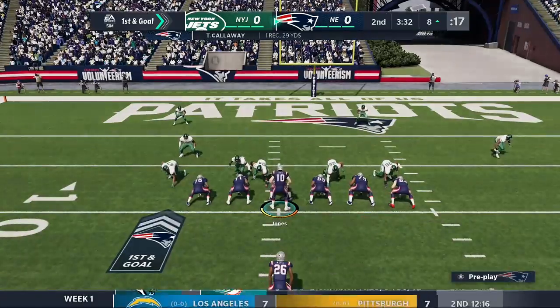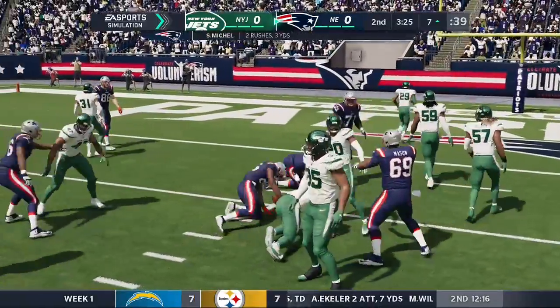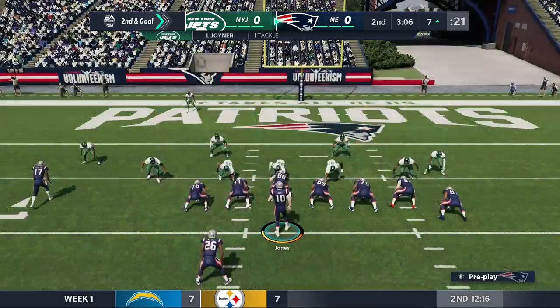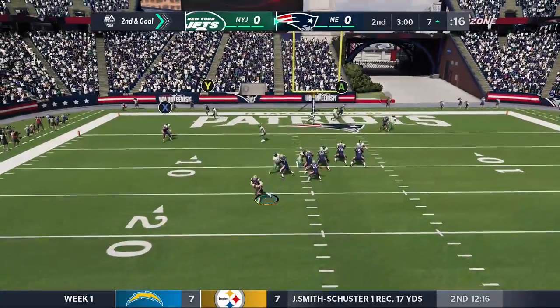And this was a nice example of an offensive coordinator scheming his guy open. Just a little underneath route, just trying to free up some space, and it worked awfully well. Got him not just space, but plenty of room to run after the catch to pick up really nice yardage. Here's the 2nd and 7.